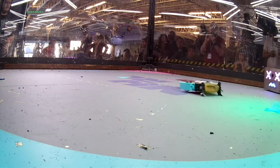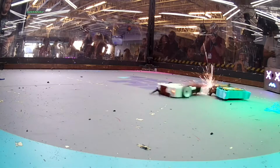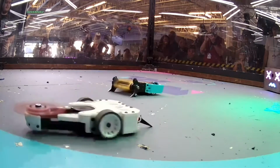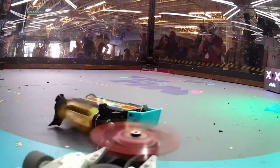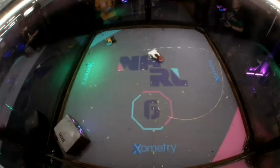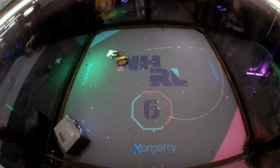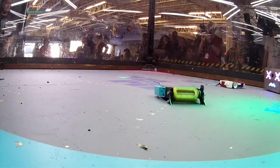The improvements on his bot seem to be working flawlessly right now. Even though he's driving upside down, it does not appear to be holding him back at all. Absolutely not. He does look like he's lost one of his wedge lifts on the back, which is part of his strategy, but it doesn't seem to be affecting him now. He got backed into a corner. He was able to wiggle his way out of it. Bee Dozer does seem to have impeded drive on one side. Perhaps Miles was able to cut away some of those wheels.